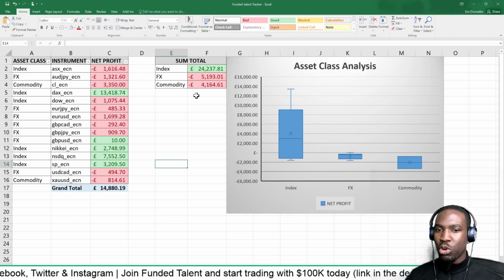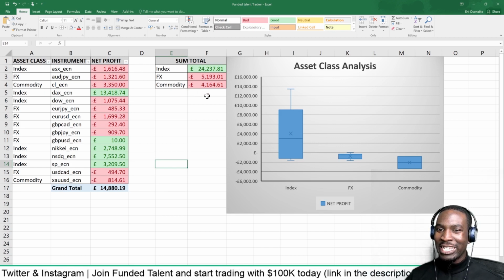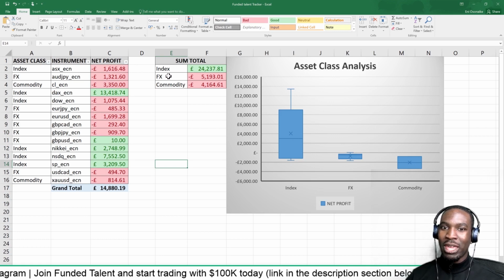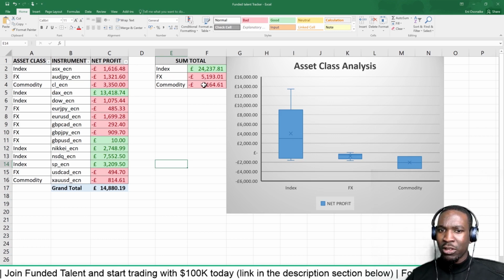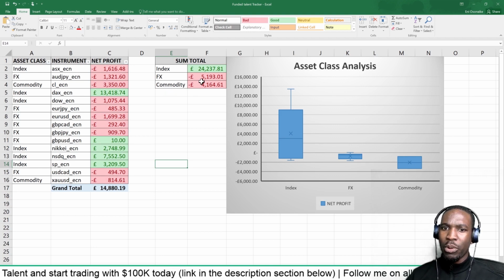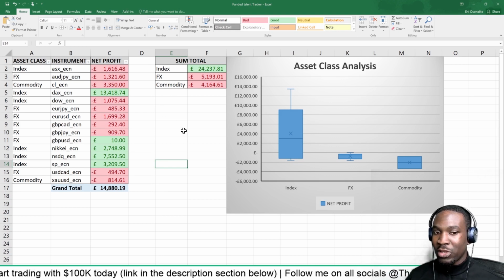But when you get the sum total of how much I made on each asset class, when it comes to indices, I made 24k. When it came to FX, I lost 5k. When it came to commodities, I lost 4k. So if I just cut out my FX and commodities trades, I would have been up about 20k on my account. So I think the proof's in the pudding.